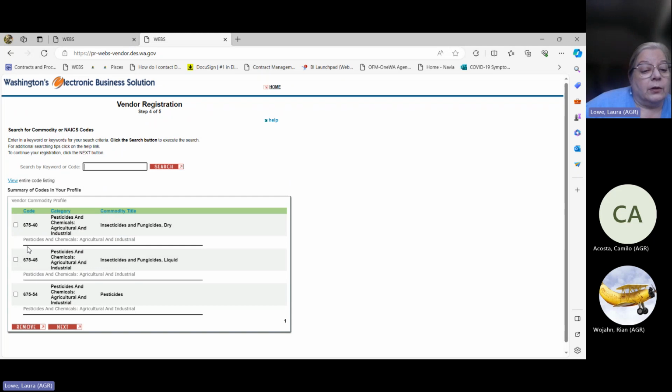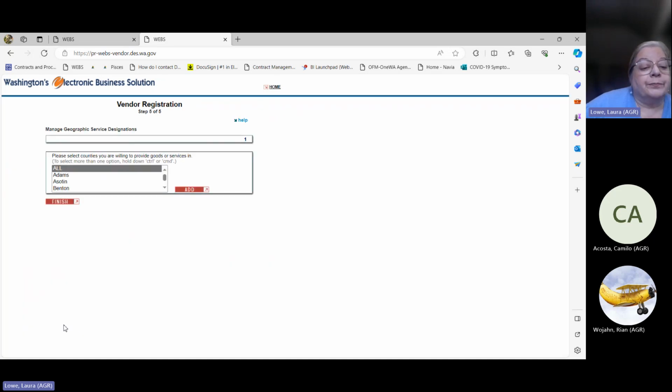So here are the commodity codes that we're looking at. For Japanese beetles, pesticides and chemicals. That makes sense, right? These are the areas that we're working in. So if you have these three commodity codes listed, you will get any bid notices for our Japanese beetle work. And then we'll choose next again.